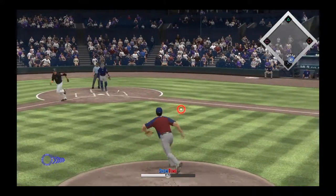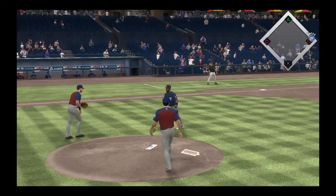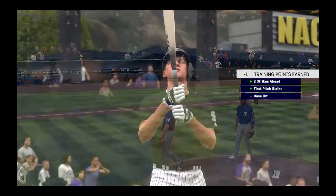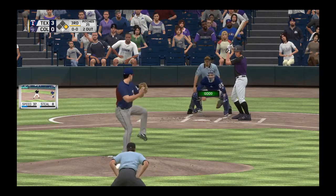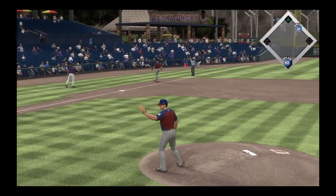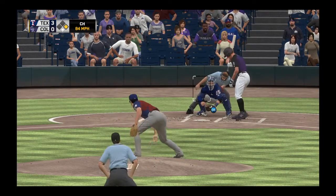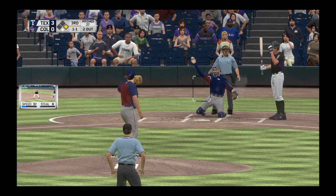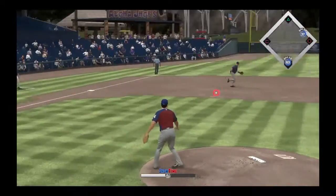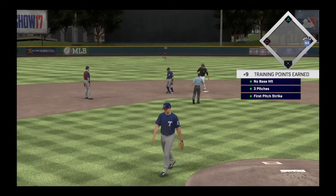Chopped weakly to the left. Oh, and he has some trouble with it. Stepping in and ready for another shot, DJ LeMahieu. 0 for 1 here in the early going. A runner on first with 2 away. And the changeup is way low that time. This one's down to third. Here's a flip to Odor covering, and the inning is over.